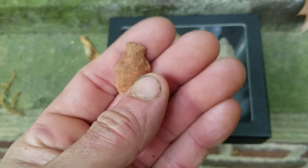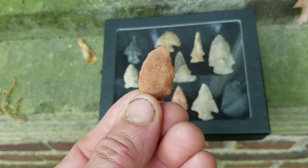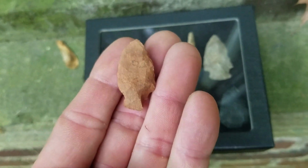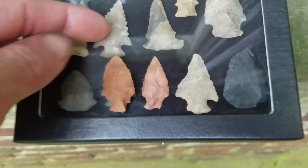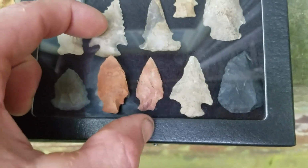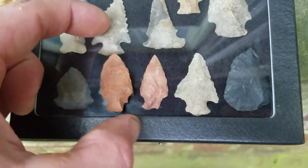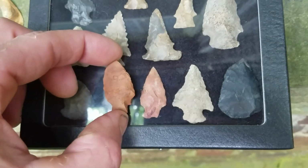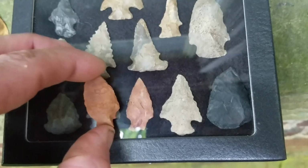Well, here's this little point, rather crude. It's got a neck there, but you can see it's a little dark point. Table rock, maybe Burton, but right in the same area a while ago, look. There's another one with a base neck on the same side, but this one's made nicer. It's reworked there too, that's why I put it in the frame. But you see, it's heat-treated chert, and it changed it. This stuff would have been tan, and this has been fired. It's been heated, and it's turned it red.